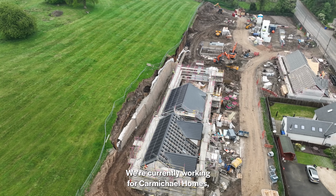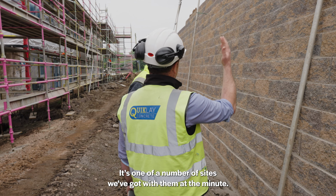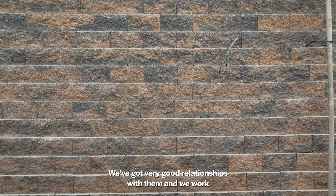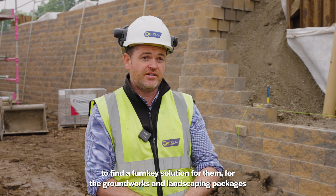We're currently working for Carmichael Homes, a long-standing client, on this site here, which you see. It's one of a number of sites we've got with them at the minute. We've got a very good relationship with them and we work to find a turnkey solution for their groundworks and landscaping packages.